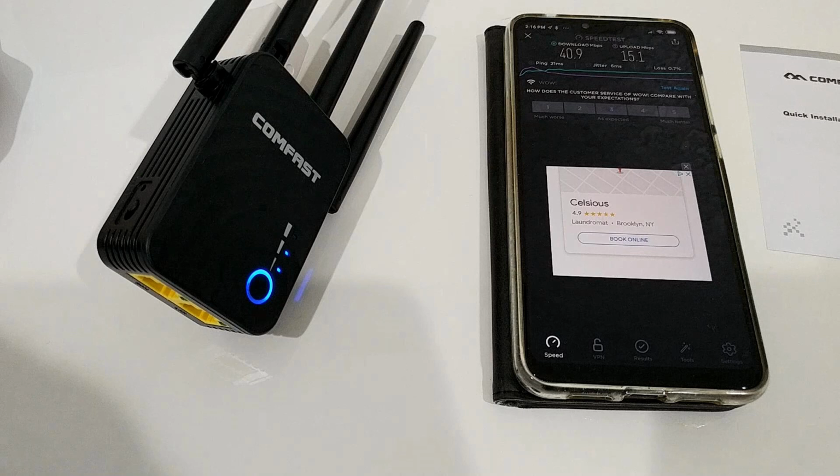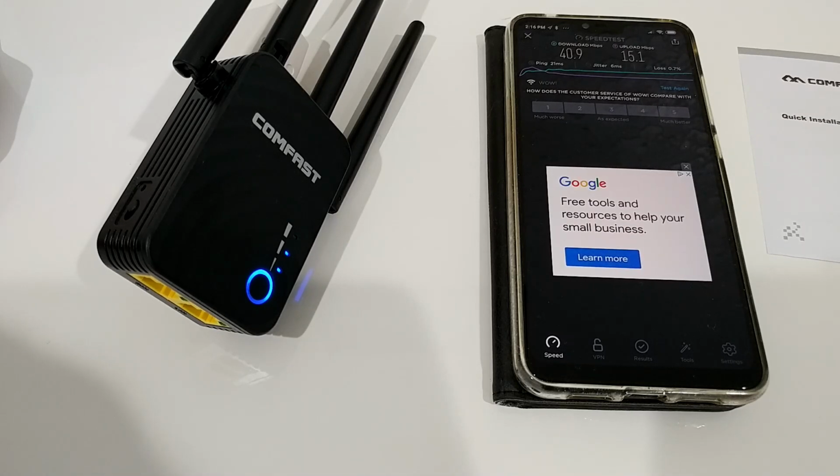But if it's then too low, maybe on 1 bar or so from your phone, then the communication can go down dramatically when you directly connect to a router which is really far away, and then you're much better off using such a repeater, which is maybe not the very fastest, but you have all the time a stable connection. It definitely has been working, and it looks like it's a nice device.